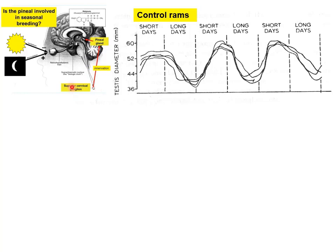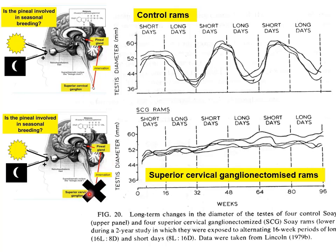So if we get rid of the superior cervical ganglion, we get rid of the innervation to the pineal gland. And this innervation is key to driving the melatonin secretion. So we're now going to get rid of the superior cervical ganglion. Here we are. We've taken it out. The pineal gland no longer has the innervation from it. And what's the response of the sheep? They no longer respond to the short days, long days.